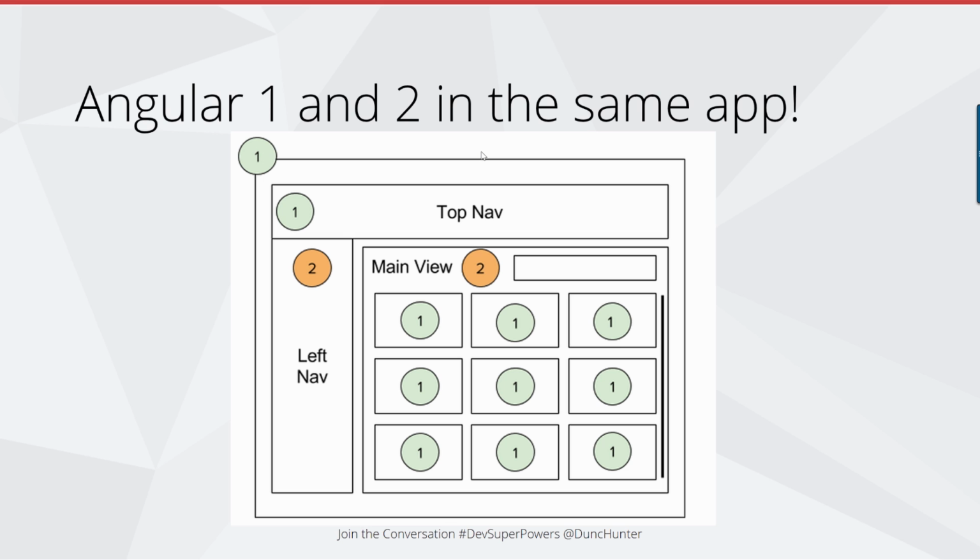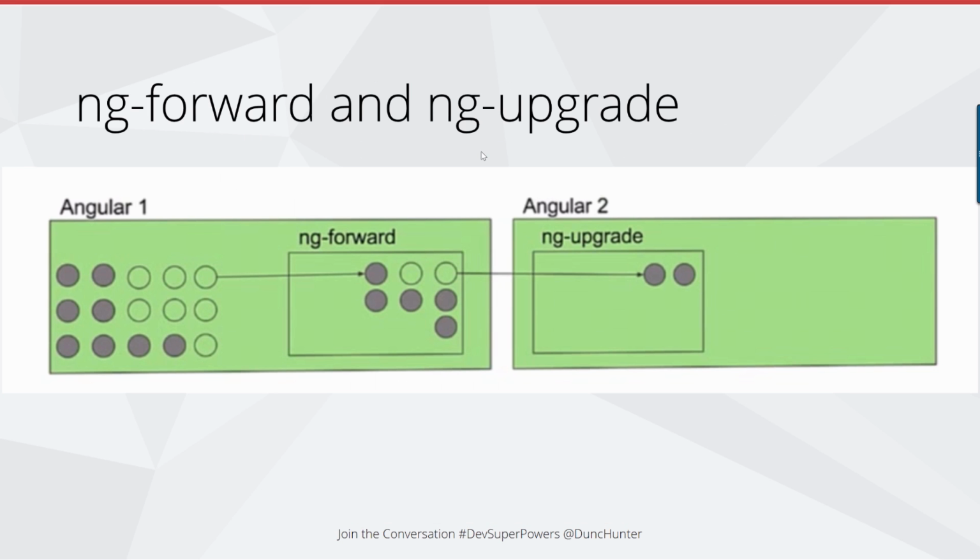Well, you can do both at once, which is great. And there's two new tools coming out, one called ng forward and one called ng upgrade. So ng forward is about moving your Angular 1 application forward, as you can see on the left. So you can write Angular 2 syntax in your Angular 1 application, which is great. Upskill your team without having to jump across.